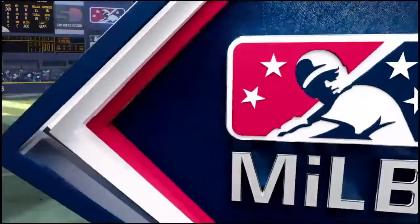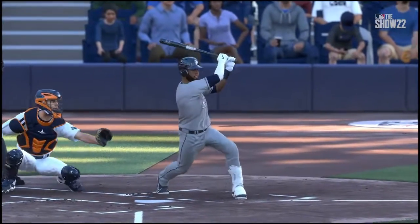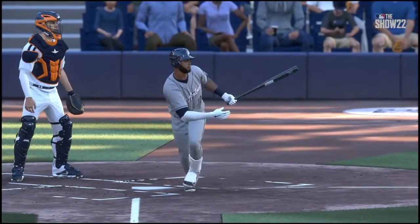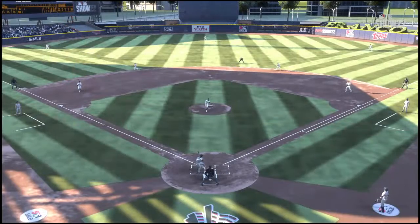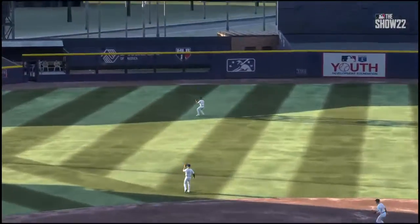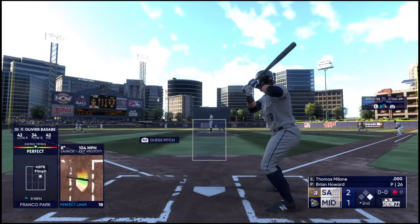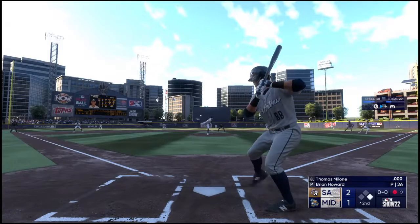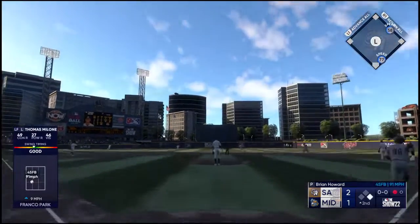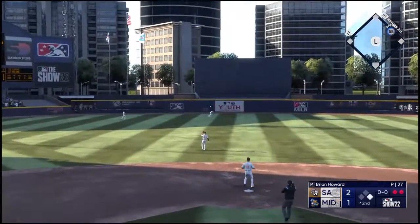Couple of hits in a row for him here. Just a very nice approach and swing right there to use the big part of the field. Everything was on time. He stayed balanced through the entire swing and just launched that one into center. Runner on at first with 1 gone. And now it's going to be Thomas Malone. This to center field. Right there is Laureano. Hauls it in for the out.